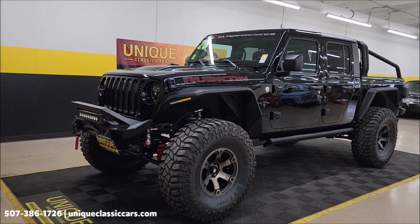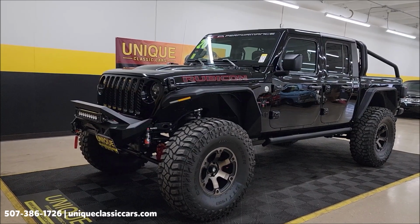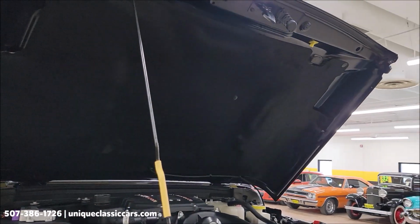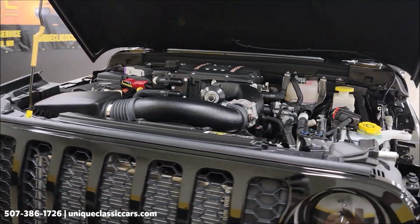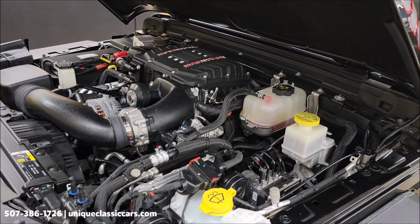All right, let me pause this a second. Let's get this hood open so we can check out the engine bay, because that part is just as good as the outside. Take a look at that hood liner. Absolutely spotless. I don't think this truck's been driven in any sort of inclement weather. This is unbelievable. There's an idea what that engine looks like.